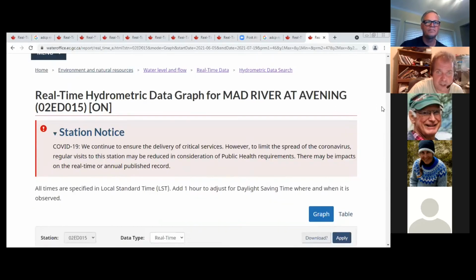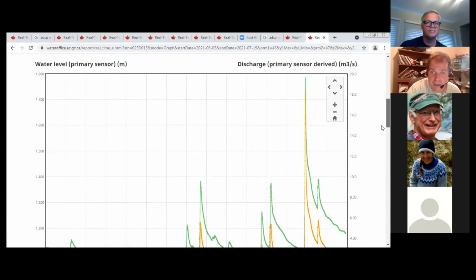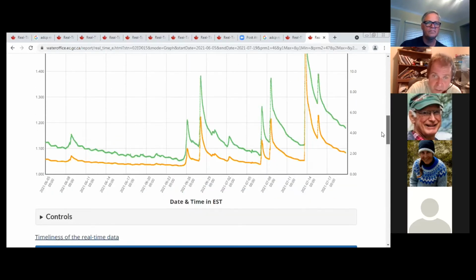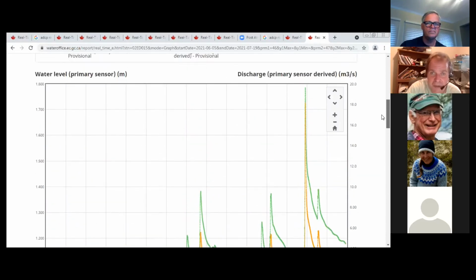I brought it back down to June so that there's less bounce in the data. You can see something happened on June 14th. Either there was a jam, or maybe we had a super big local cloudburst and we really did get that amount of rain to put 20 meters per second into the river. It's possible.